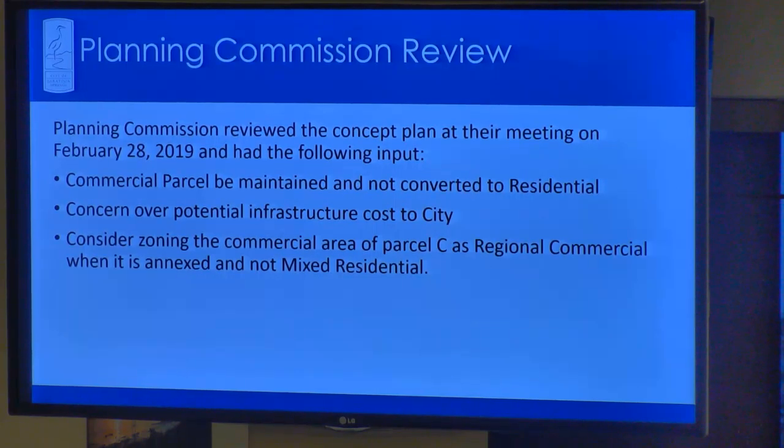The Planning Commission, as I mentioned, reviewed the concept plan at their meeting on February 28th. The majority of their input revolved around that Lot 3. A couple of them felt that the commercial parcels should be maintained and never be able to be converted back to residential, that it needs to remain commercial. And then there was some back and forth about infrastructure costs to the city.